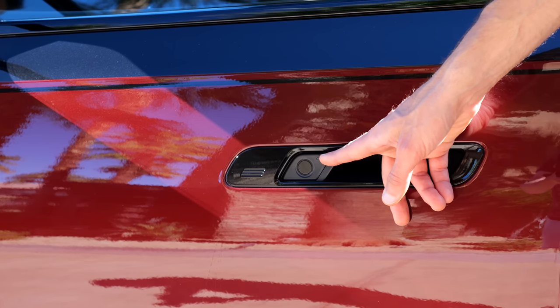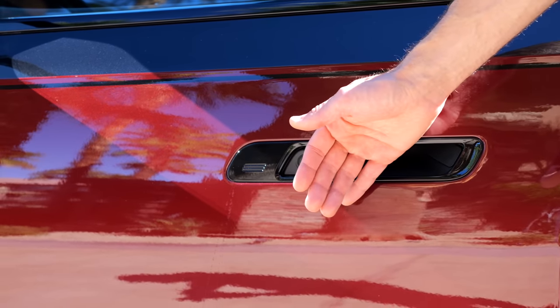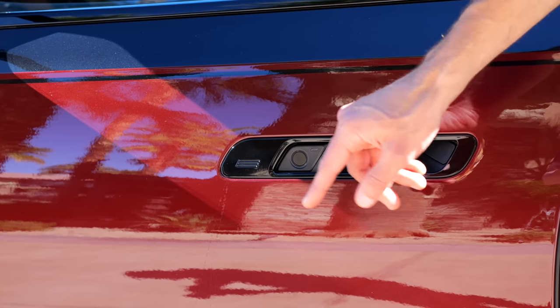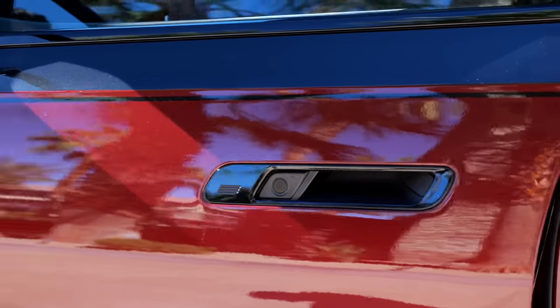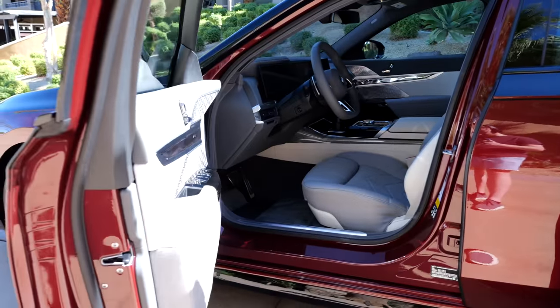So you rather press here in this upper corner and then you move a little bit more backwards so that you do not block the sensor. So when I press it here, the door does open automatically like this.